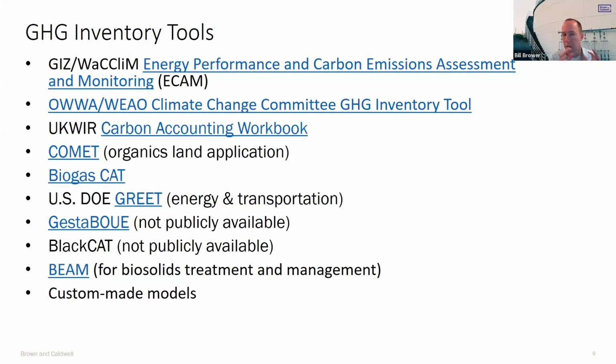COMET looks really specifically at what the impacts are when you're land applying organics. The American Biogas Council put out the Biogas CAT carbon accounting tool. So if you have biogas emissions, this is not just for wastewater treatment plants, also manure and food waste, but you can look at that to get a better idea of emissions associated with digestion. There's the GREET model that is used to determine some of the funding for the Inflation Reduction Act, if that still exists.